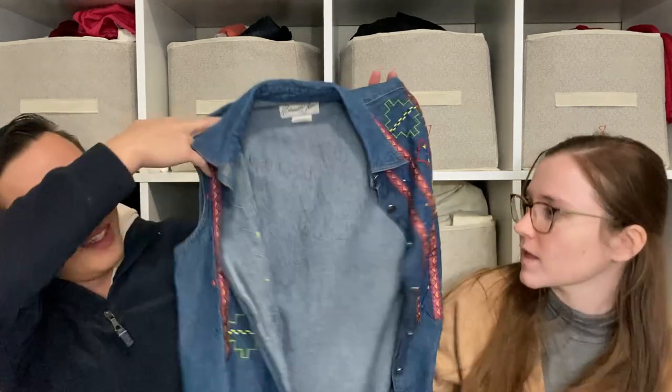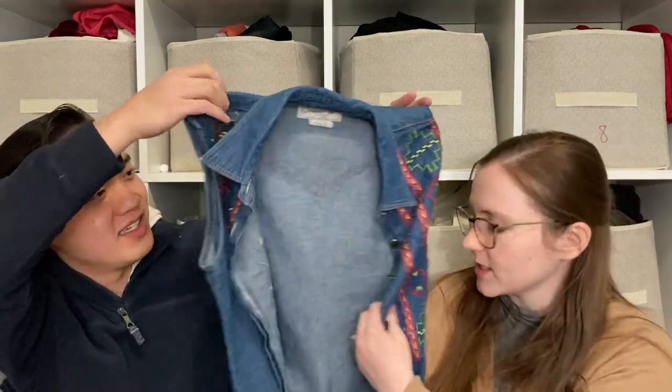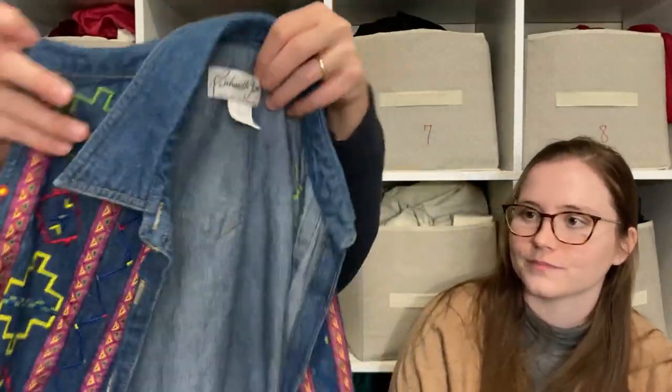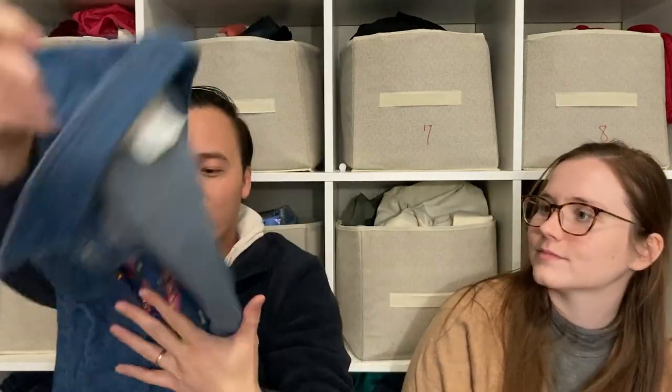All right, back to clothing. So this is a sleeveless top, but it's got this really nice bright embroidery on there. King really wanted to pick it up. He thought it was really cool. The brand is Panhandle Slim. The embroidery just really stood out to me, and I think we can get about $20 for it.